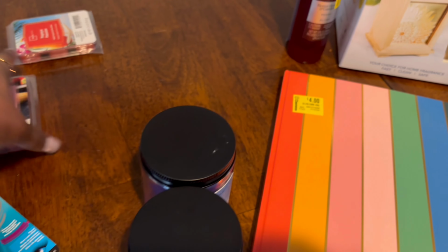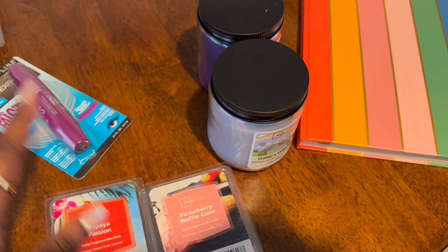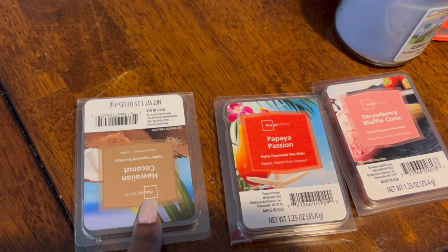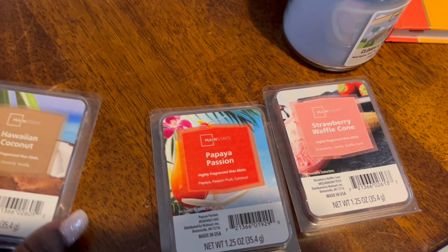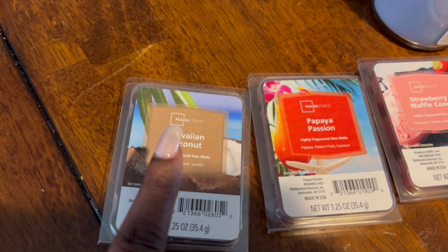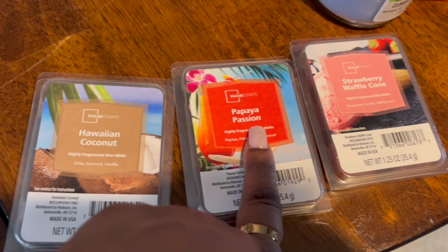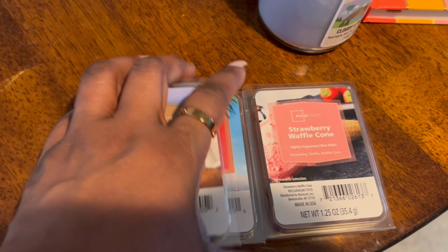And so the candle waxes, I always got the candle wax from Walmart that was like $2 and something, but y'all, these three were $1.10, $1.10, $1.10. Go figure. So I got the Hawaiian Coconut, the Papaya Passion, and the Strawberry Waffle Cone. So I need to stock up on those because the ones I've had are extremely old.